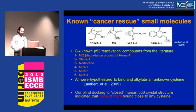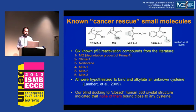And then when we started looking, there's even more evidence. It turns out Lambert et al., the paper that my postdoc had seen, had proposed a common binding mechanism for several known cancer rescue molecules that had been reported in the literature. He proposed that they all have an active functional group, shown here in the shade, that alkylates and covalently binds to some unknown cysteine, and this had been reported before. But as I've mentioned, when we do blind docking to the closed p53 crystal structure, it indicates that none of these compounds bound close to any cysteine.